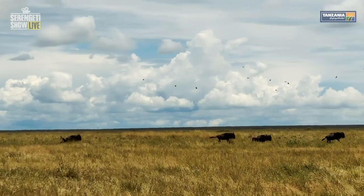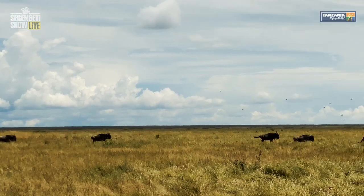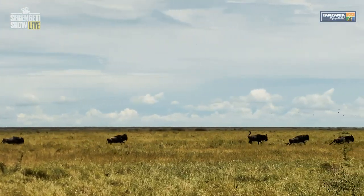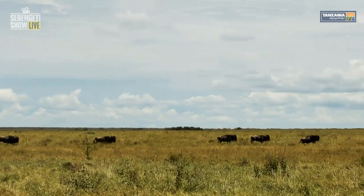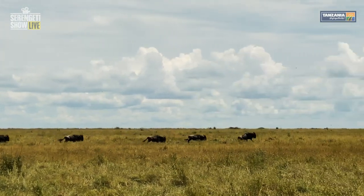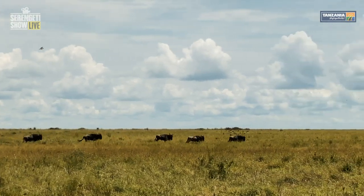We've had lots of rain, widespread rain all over the Serengeti, and it looks like this is the final push for the herds to head north towards the western corridor. They will probably go into the central Serengeti, Seronera Plains, and from there they will head to the Grumeti River and then onwards to the Mara River.